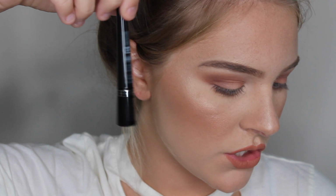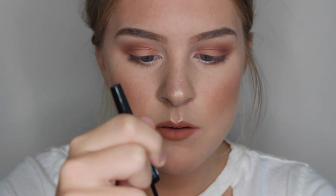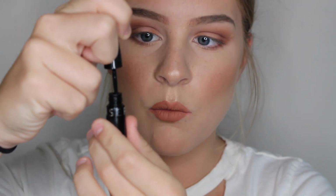So I'm going in with the Sephora High Precision Eyeliner. It's their thin brush. This is just their liquid liner. I really like it. I've literally been using this since my freshman year of high school. My friend introduced me to it, and ever since then I've been in love with it. But basically what I do is I'm going to pull it out and then wipe off the excess to make sure that the brush is super thin and there's not too much product on it.